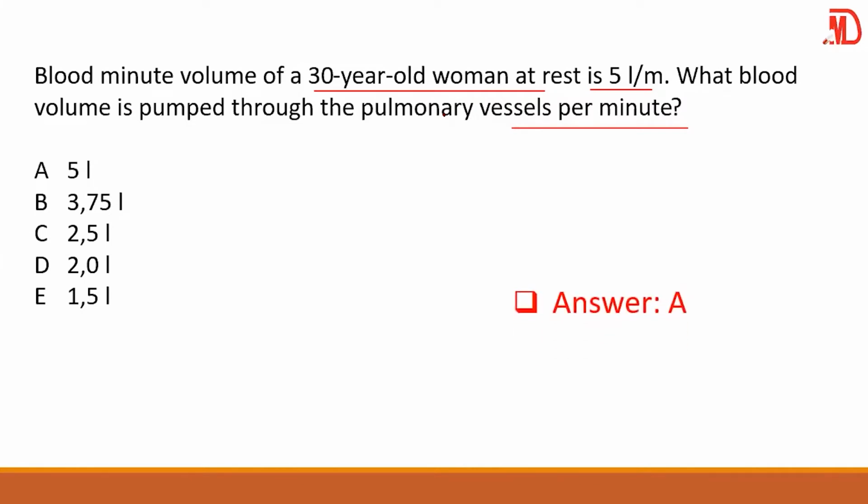So blood minute volume is simply the amount of blood that is pumped out by each ventricle in 1 minute. So basically, it's the product of the stroke volume and the heart rate. So basically, that is it. So if the volume is 5 liters per minute, then of course you're going to pump that same volume into the what? Into the systemic circulation. So it will be the same value.